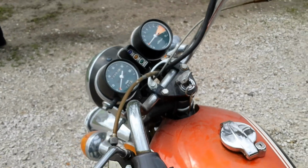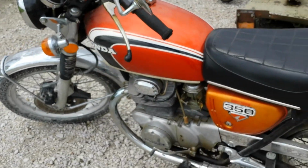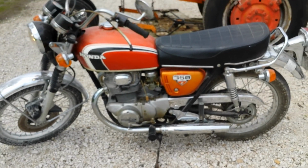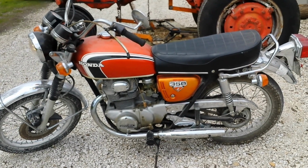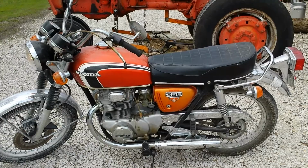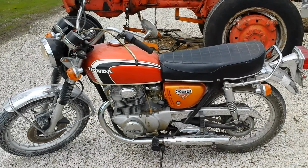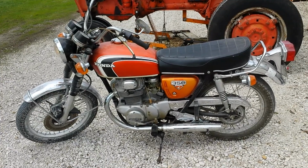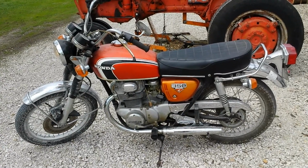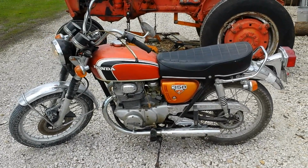Starts right up. The guy I bought this from took really good care of it. Bought it brand new in 1973, and I bought it from him, and it's been in the same condition since I bought it from him.